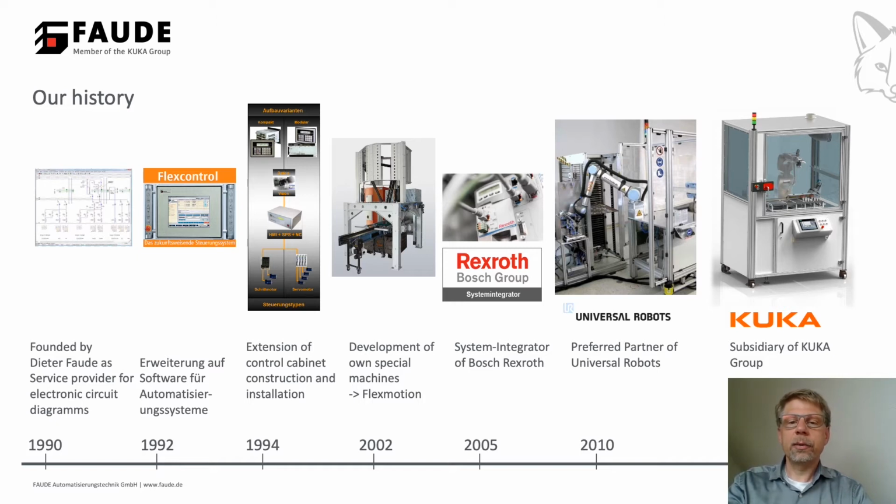In the beginning of 2000, and 2010 we started to figure out that the cobot market, especially with Universal Robots, is a very interesting market, and we can really give a benefit to the market with our solution. That made KUKA also interested in Faude, and so we became a part of KUKA in 2015.